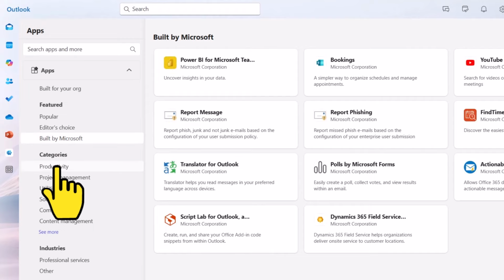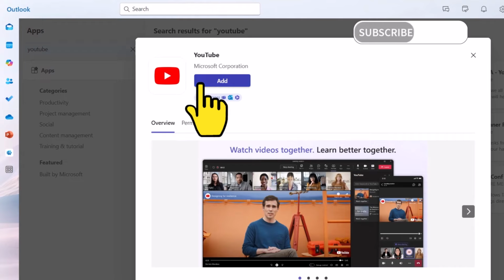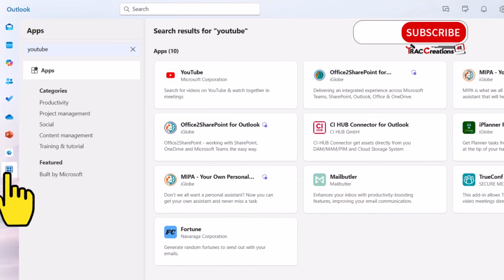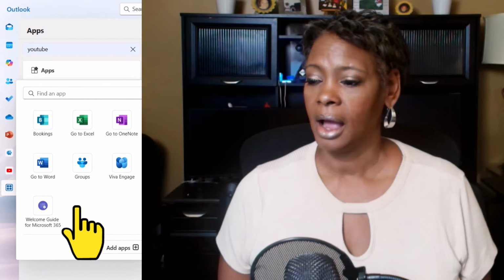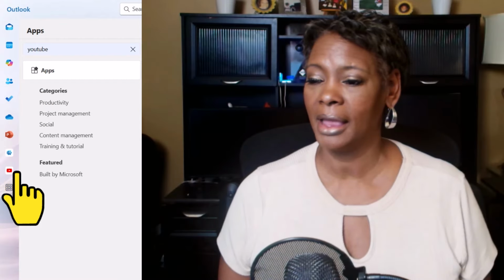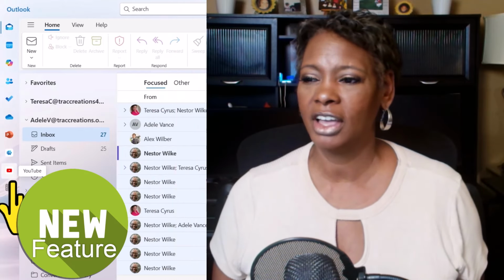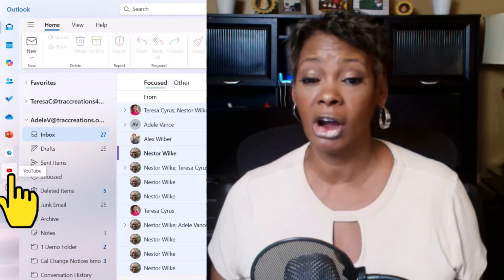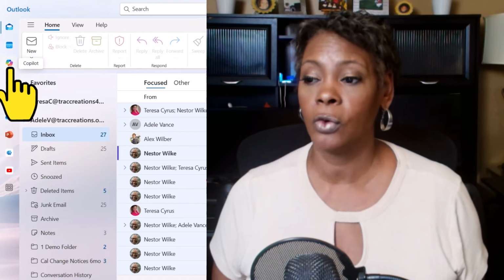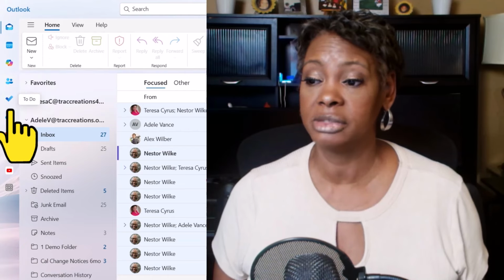You can go through here and look at all the different apps that are available to you. Your company may or may not allow you to add some of these apps. I'm just going to look for YouTube. I can now pin it in my left navigation. Notice in the left navigation, I have colorful icons here. You can change if you want them to be a dark color or colorful. Notice that when I hover over the icons, it displays the name.